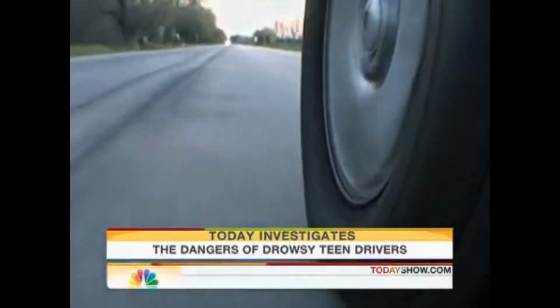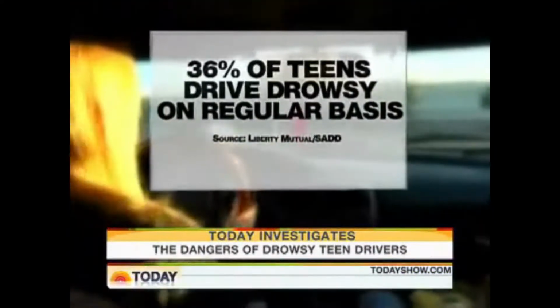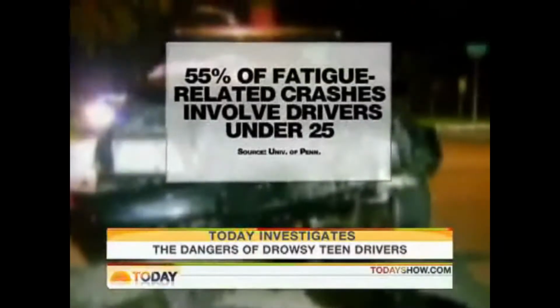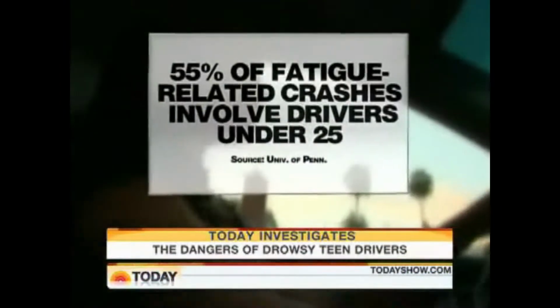Experts say every day, millions of teens are dangerously tired when they get behind the wheel. More than a third of teens say they drive drowsy on a regular basis, and more than half of all fatigue-related crashes involve drivers under 25. It's a huge problem, and it's probably bigger now than it was in the past.